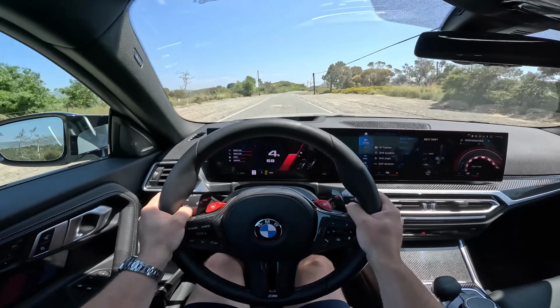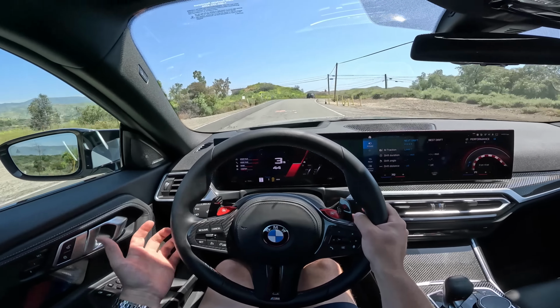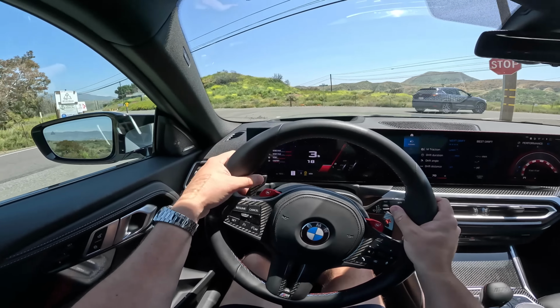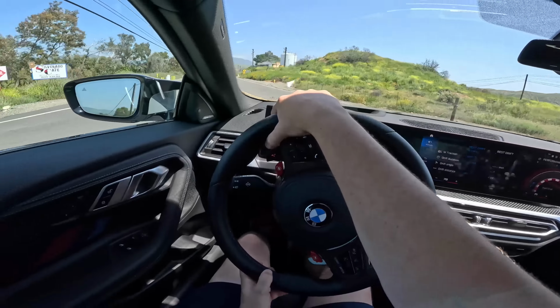Wow. I mean, that is absolutely ridiculous that you can get this much power in an M2 with a reasonable amount of mods. I mean, downpipes and a tune really isn't all that much to do in the car. Not that expensive either.